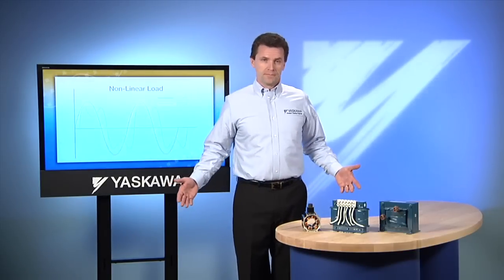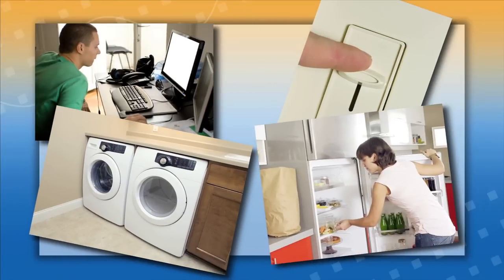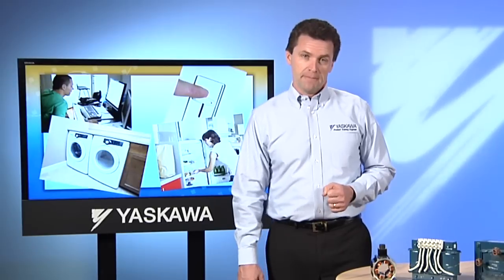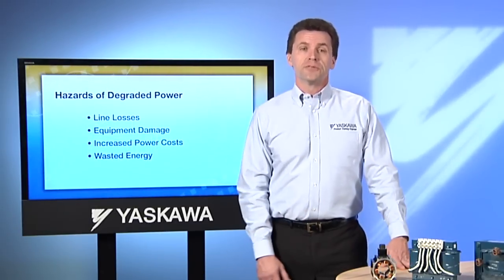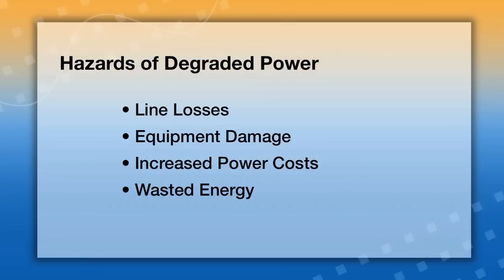Now, in the real world, the grid is filled with all types of devices that create nonlinear loads, like power supplies for computers and electronics, lamp dimmers, variable speed drives. A great many things consume current intermittently, in blocks or bursts, causing the sine waves of the power grid to become distorted. Now, if you're an electrical power utility, distorted current waves are a problem. And, as mentioned earlier, distorted waveforms increase line losses. They stress generators, they overheat transformers, and they can destroy power factor capacitors.